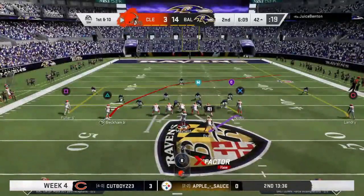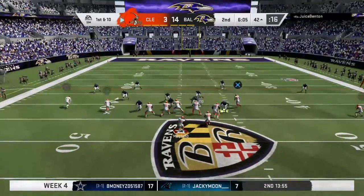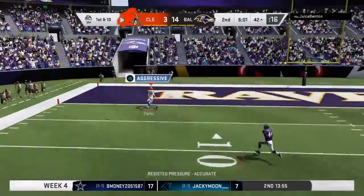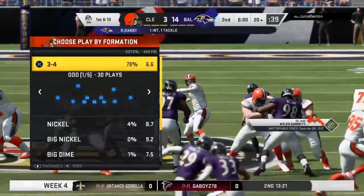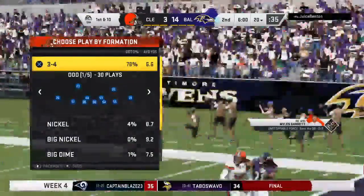So in Raven territory now. Here's a 1st and 10 at the 42-yard line. Mayfield now. He'll take a shot for the end zone. And it'll be intercepted. Picked off by Ronald Darby. And a big turnover there as his guys will get the football back.